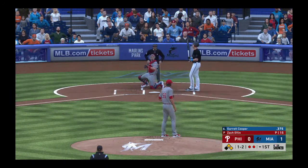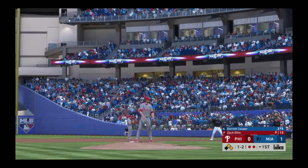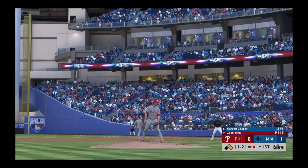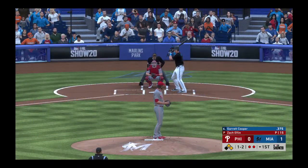Changes up on him there, but it's 1-2. Well, that's a smart miss there. Sometimes guys will chase it down there, especially when they're in protect mode on an 0-2 count. 2 down, runners at first and second.